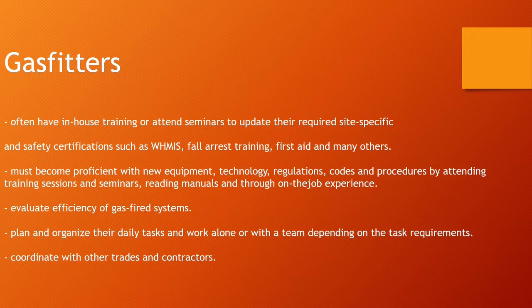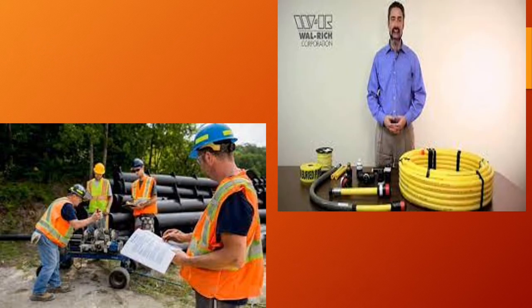Evaluate efficiencies of gas-fired systems, plan and coordinate their daily tasks, and work alone or with a team depending on the task requirements. Coordinate with other trades and contractors. Here's an example here of learning new piping, and cooperating with other trades.